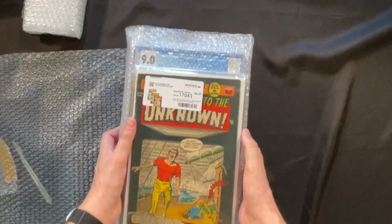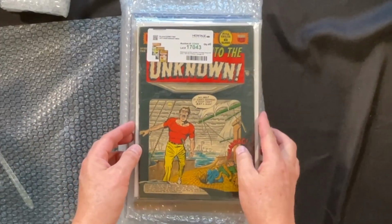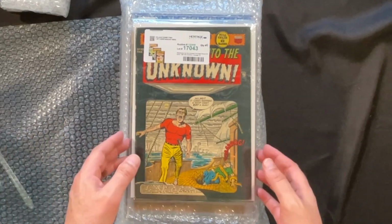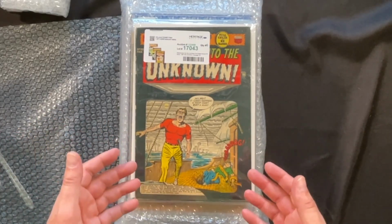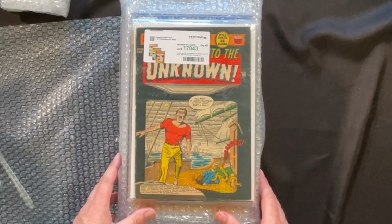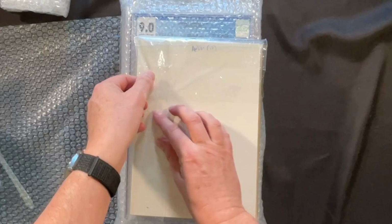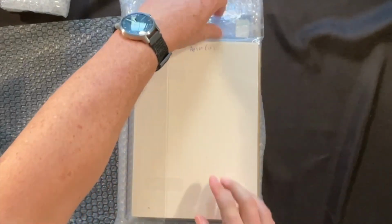Okay, first up, we have a collection of raw books, and this is Adventures into the Unknown. I bought these as a set. They were average of VG minus, but these are things that we can repair here at Flying L. Now, looking at this first one, there's a whole corner down here that's missing. So let's take a look and see what we got.